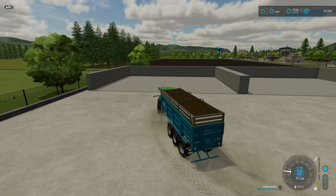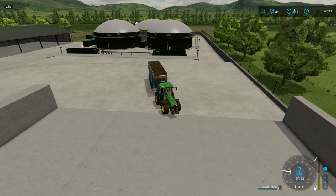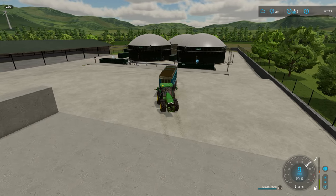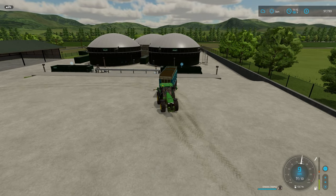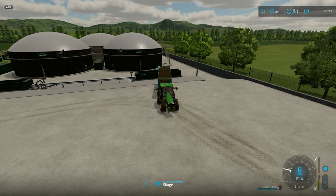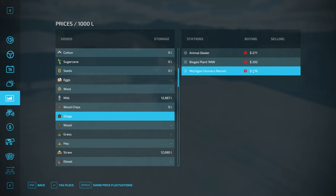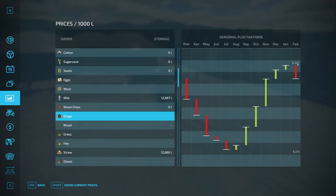We are at the biogas plant because they are paying the most for silage right now. It is by no means the best price that it can be. I'll jump into the menu before unloading here and show you what I mean. So you can see biogas plant, $292. If they don't take it all, we can move on to the farmer's market and sell the rest of it there. But you can see that $342 is what we could be getting.